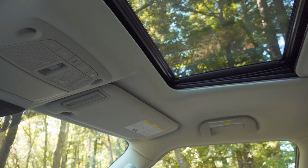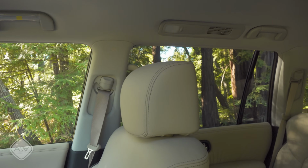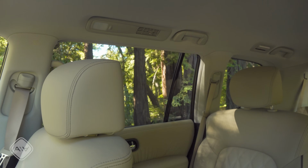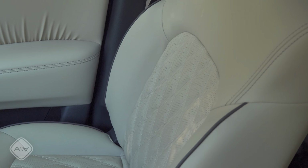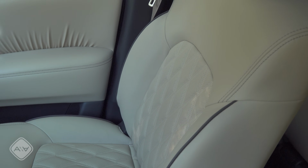We have a pretty standard-sized moonroof just over the driver and front passengers' heads. The first and second row feature height-adjustable shoulder belts and height-adjustable headrests. You can see the air vents right there for the second row and the third row. The leather upholstery features a quilting pattern in the center with perforations. These seats are both heated and ventilated.